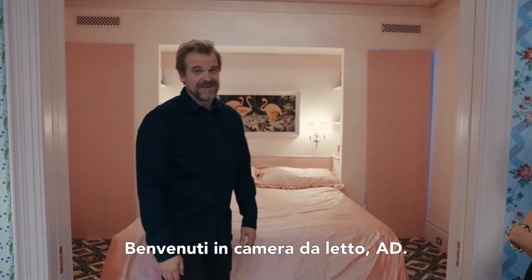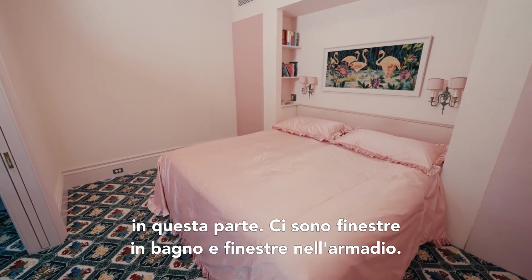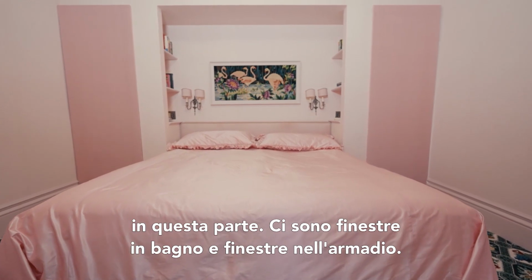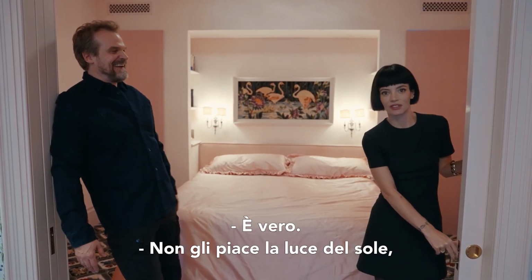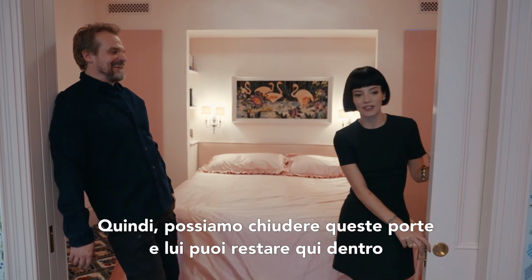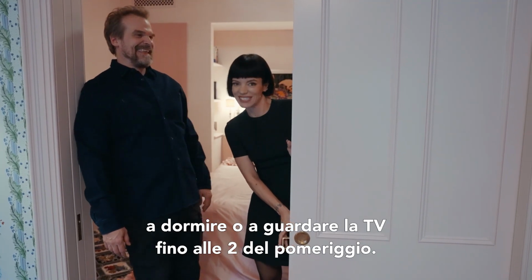Welcome to the bedroom, AD. This is our bedroom. It's kind of cool because there's no windows in this section, right? So there are windows in the bathroom and then there are windows in the closet. David likes to sleep in the mornings. It's true. And he doesn't like natural light because he's also a vampire. It's true. So we can close these doors and he can sit in here and sleep or watch television till 2 o'clock in the afternoon.